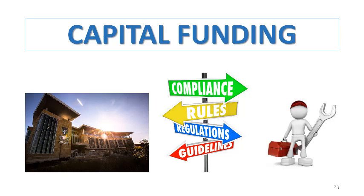In this session, we will focus on capital funding. The goal of this video is to provide a base-level understanding of capital funding, the projects the funding supports, and the regulatory complexities of capital financing. Capital funding is different from other funding sources, which are typically called operating funding. Non-compliance with policies and rules can result in the college losing its status as tax-exempt or paying fines.